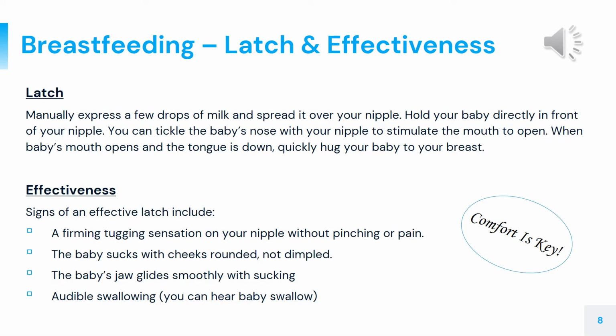How do we get our baby to latch? And how do we know that their latch is effective? Well, you can start by manually expressing a few drops of milk and spreading it over your nipple. Hold your baby directly in front of your nipple. You can tickle the nose of your baby with your nipple to stimulate the mouth to open. And when your baby's mouth opens and the tongue is down, quickly hug your baby to your breast. You're always going to want to bring your baby to your breast and not your breast to your baby.